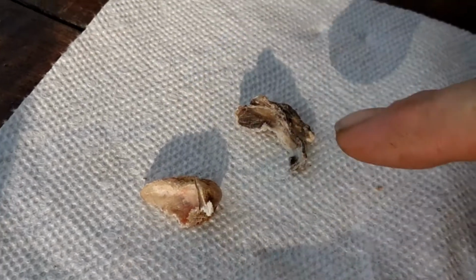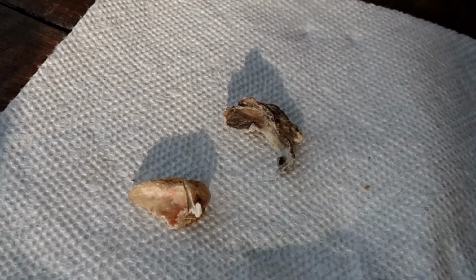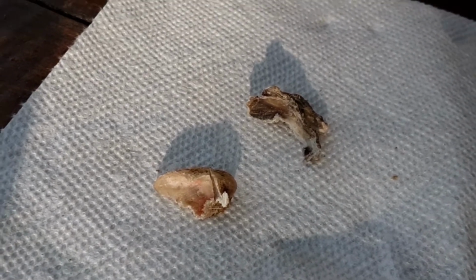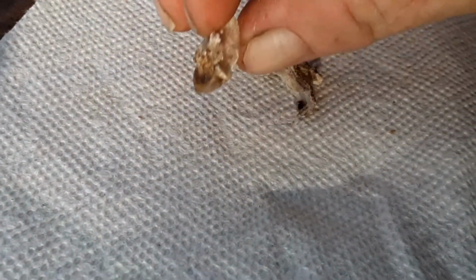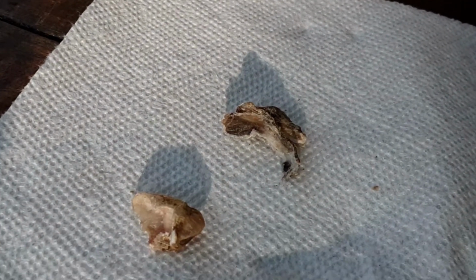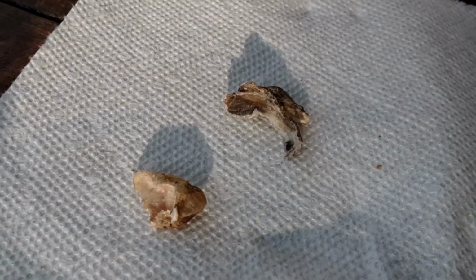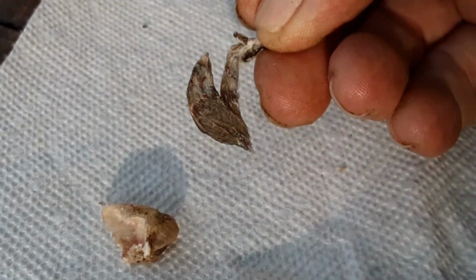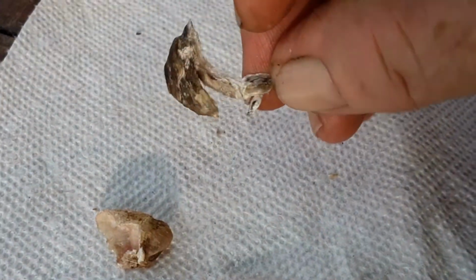This one came from Max and this one came from Chipper. When I tried to cut them, I twisted and they just popped off. You see the cut marks in it? And it popped off, which is nice. See how sharp this one was? Growing backwards and pointed.